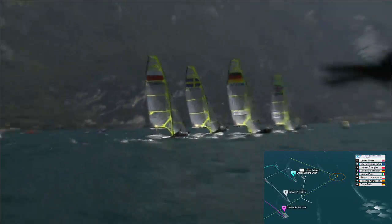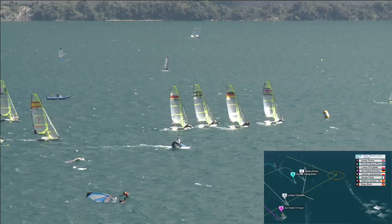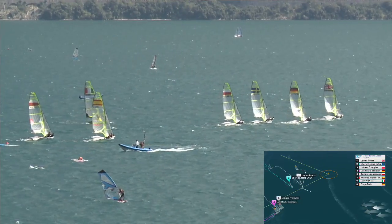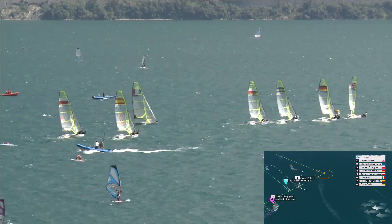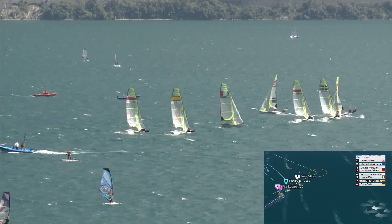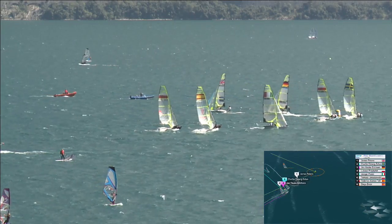Will Jan Hauk Eriksson roll the Danish boat? He sure did. Now Jan Hauk Eriksson can roll the Swedes. It's going to be so close. It's going to be a battle about this. Does he have a chance to beat Peters if he's ahead of him? Probably not. He would need to put a few boats between him and Peters.